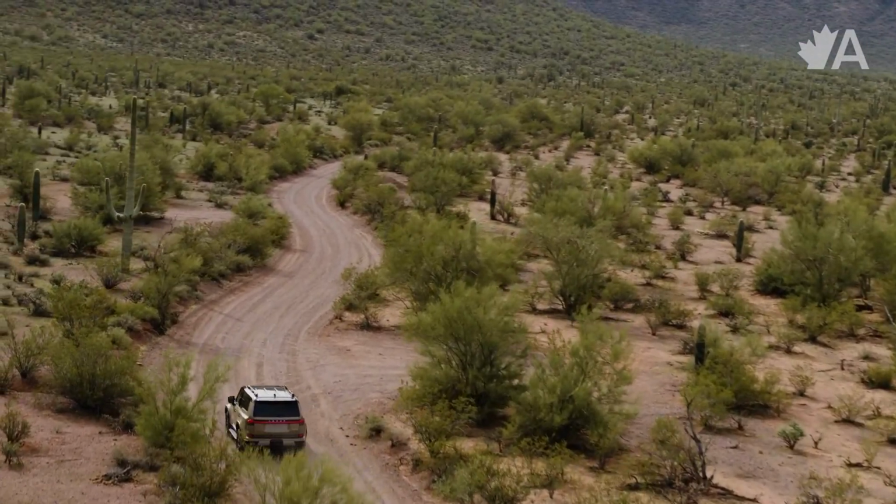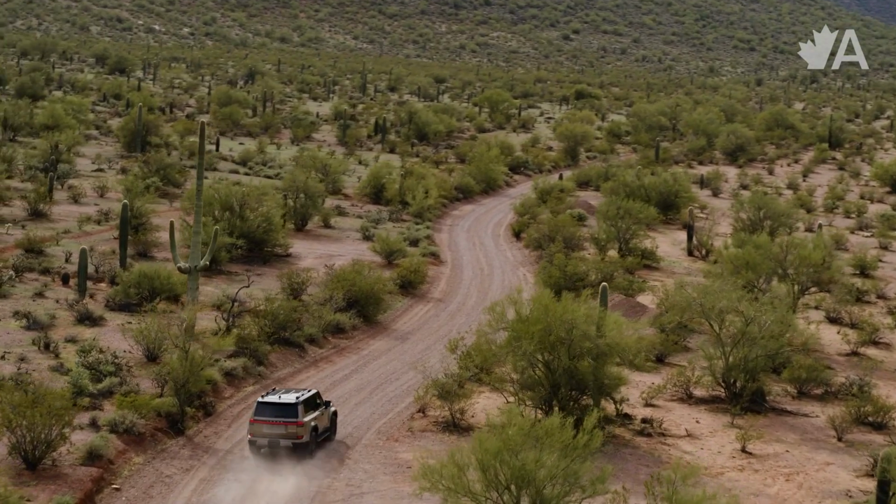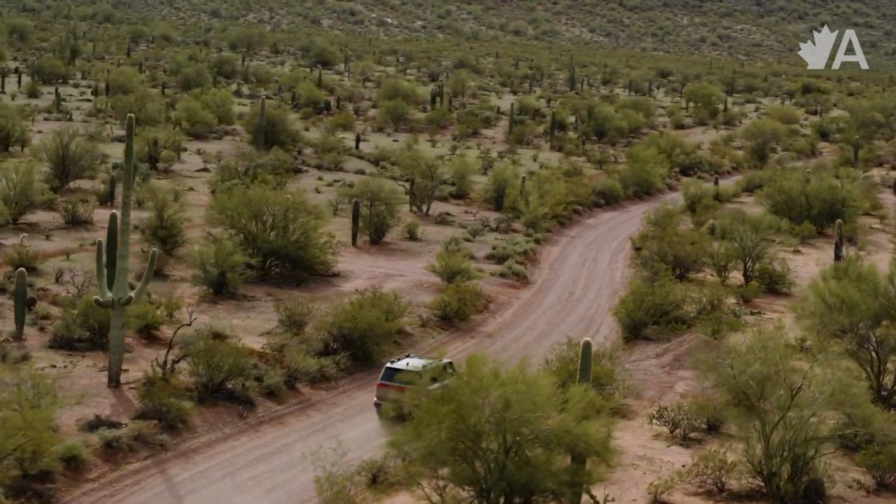Low and high range gearing. Obviously the high range is what you're going to keep it in when you're out on the road. We've got it in low range right now. I'm not really sure why, because at least so far this is not exactly a technical or challenging trail, but the point is it is there if you need it.